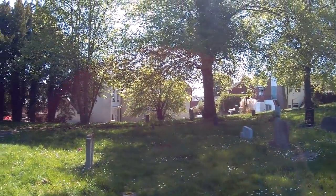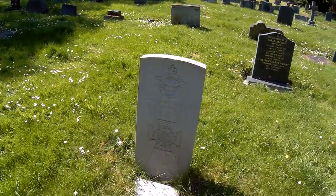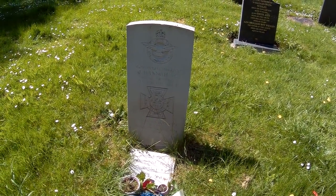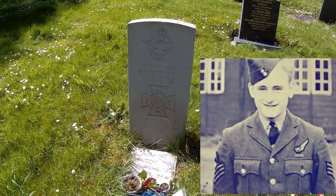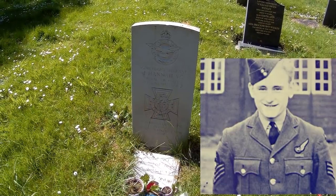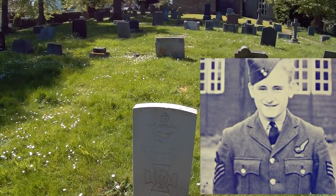There's the old pub just over there. This is the resting place of a true hero. Sergeant John Hanna was a wireless operator stroke air gunner in the RAF in World War II. His Hampden had done a great job and was returning from bombing German barges when it was attacked by anti-aircraft fire.